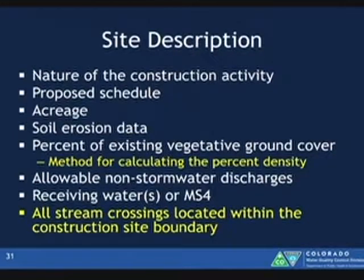Here we're getting into the all streams crossing. So your documentation, you want to have a description of all stream crossings. They have to be discussed that are located within the construction site boundary. And this is important because those stream crossings are potential places for discharges. It could be your outfalls, where stormwater is leaving your site and going directly into state water. So it's important that you know where these are, they're evaluated, they're discussed, and people know to go in the plan and see, okay, what are you doing to control this?